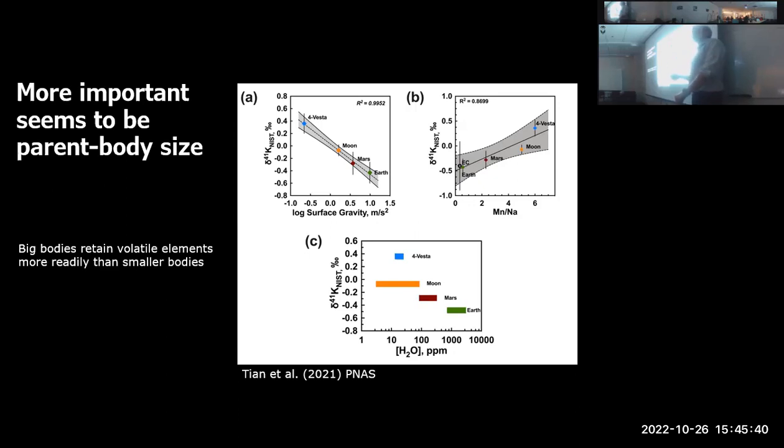39 potassium is a lighter isotope. It's preferentially lost during evaporation processes, so for example, Rayleigh distillation. So 39 potassium will be preferentially lost over 41 potassium. If you then measure that ratio, it tells you how much potassium has been lost from the system. So heavier values going in this direction means more potassium loss. Lighter values mean less. So what you're seeing here is that with higher surface gravity, you're retaining more of your potassium than at lower surface gravity. That holds up for a whole range of parameters.